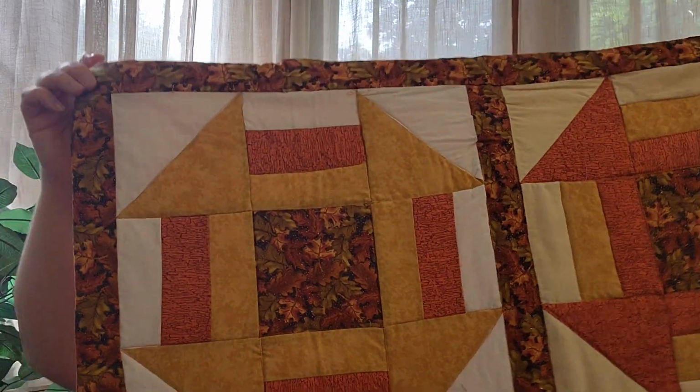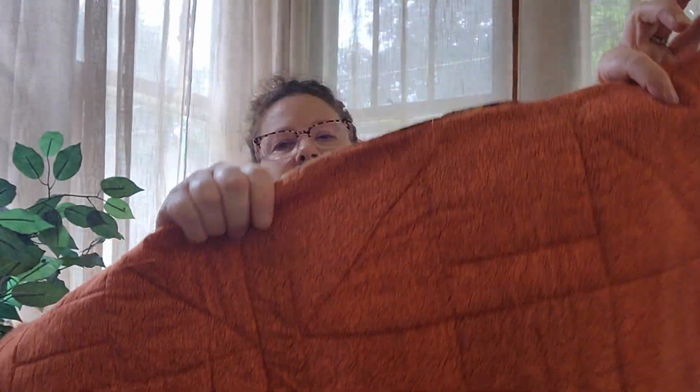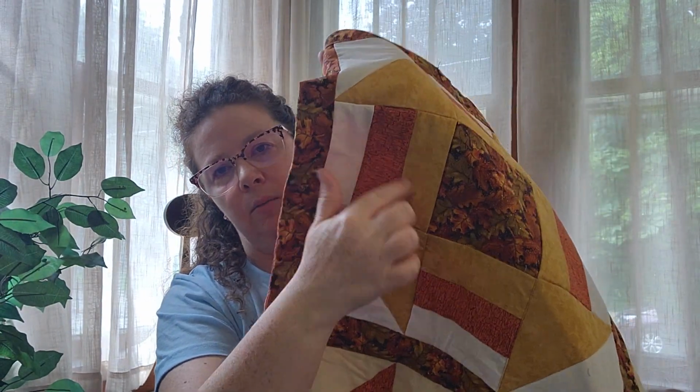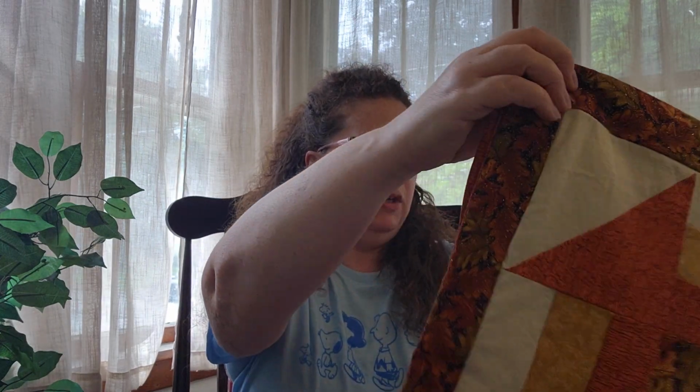So this is going to be finished up. I'm quilting. You can see the quilting on the back. I'm just quilting in the ditch to outline the geese patterns, and so it's like geese and railroad. So that's a railroad and that's a geese. And they are super cute. So I'm going to finish that off and be able to put it out this fall.